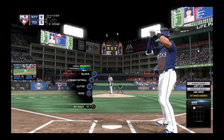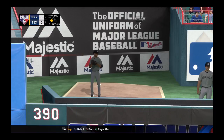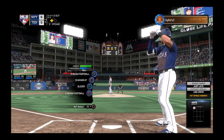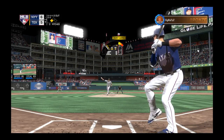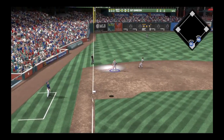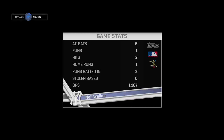Here's Joey Gallo now, as he's got a chance to tie this ball game up with that equalizing run just 90 feet away at third. Chad Green is going to finally make an appearance in this one, as he'll take over in the 14th inning. A big uppercut there as he popped this straight up. Drury is there for it, makes the catch, and that's the ball game.